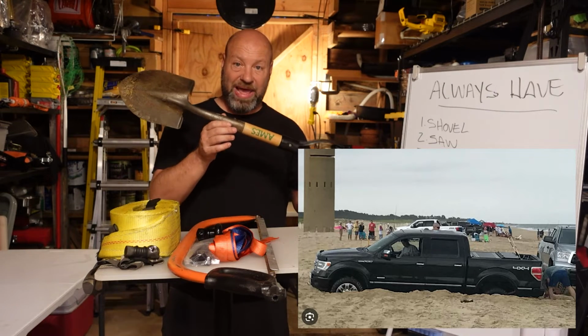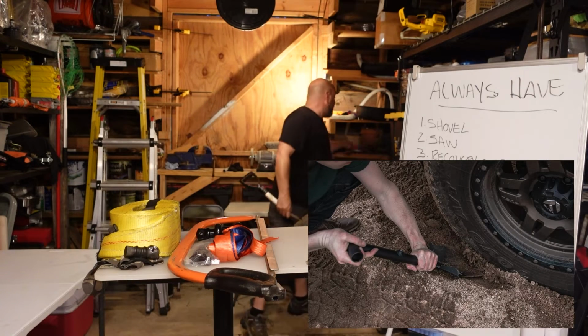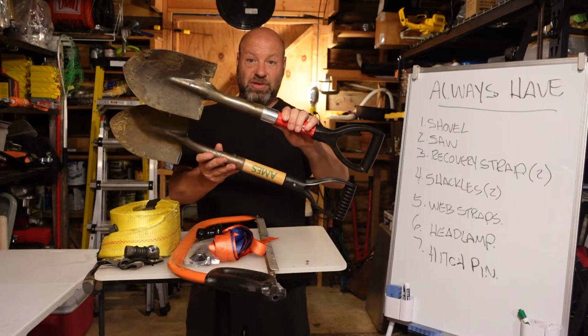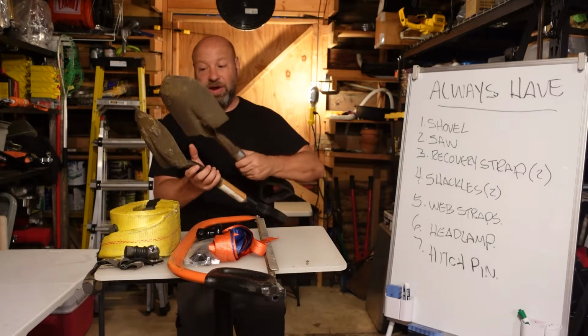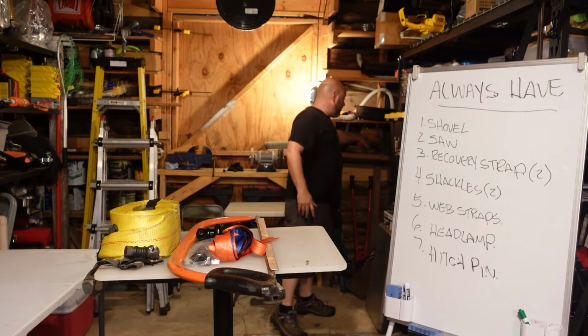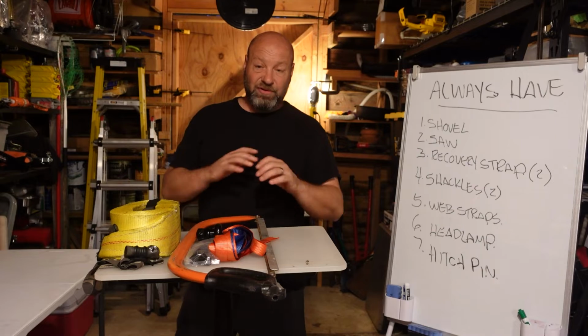Every vehicle I own has these, plus I have extras. I got one here. I got a fiberglass one here that's basically the same thing. I got tons of these. These go with us everywhere, okay? They are super valuable, and like I said, every vehicle I have has those inside of it automatically as a given, okay? Those little shovels are vital.